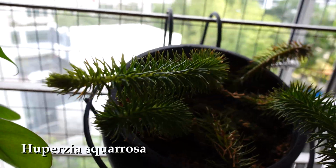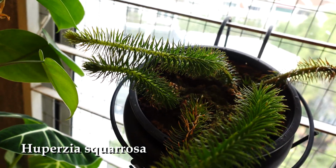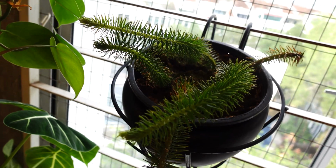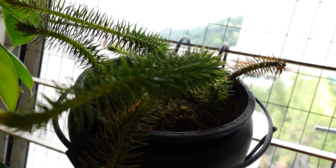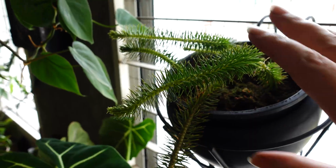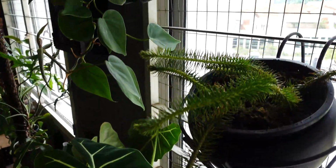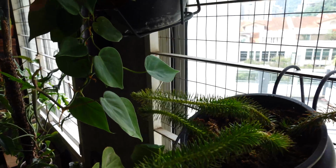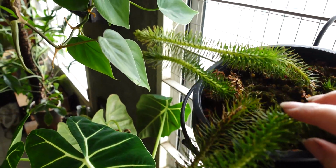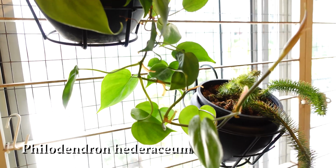This is a Hoopersia. It's what they call tassel fern. It's grown just in moss. Needs a lot of water. Doesn't grow very well for me. I got this plant for quite a long time already and it's still straggly. So I'm just popping it up here, hoping more light will bring in better foliage. And this is another philodendron.